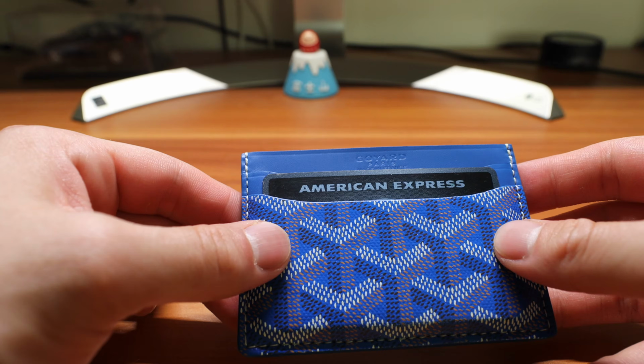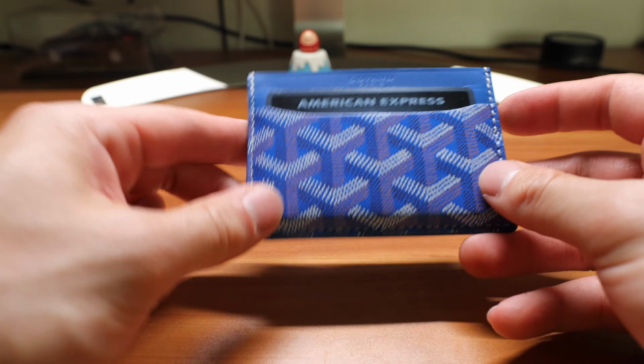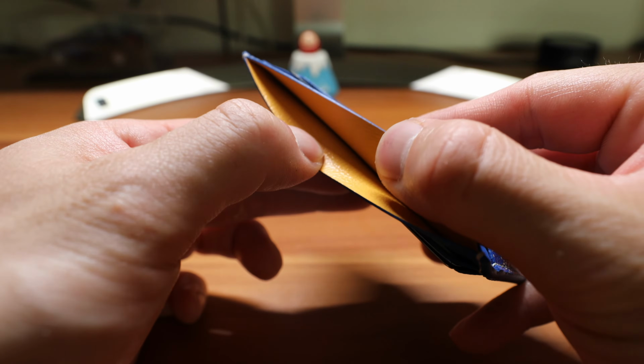Now, for me personally, I'm not going to sit here and tell you that it's worth literally $550, but I've always wanted to buy something that was brand name. I've always loved the design of Goyard. So for me, this was a purchase that I wanted to make once in my lifetime. I'm not often someone that likes to splurge on high-end bags, of course, but I thought this was something within my budget, so that's why I bought this leather wallet.